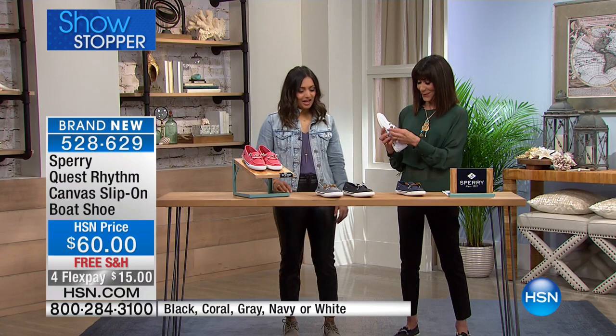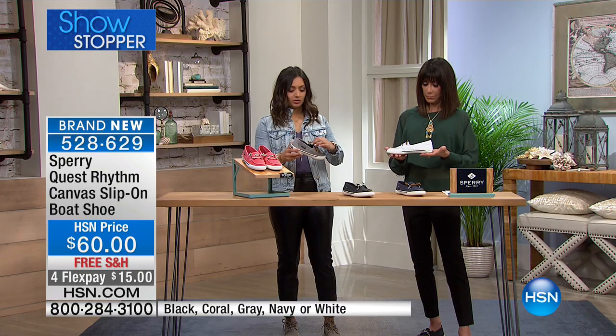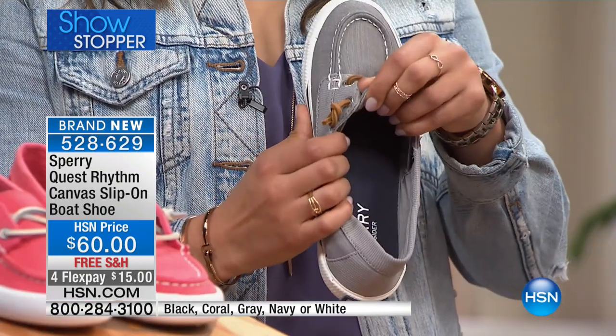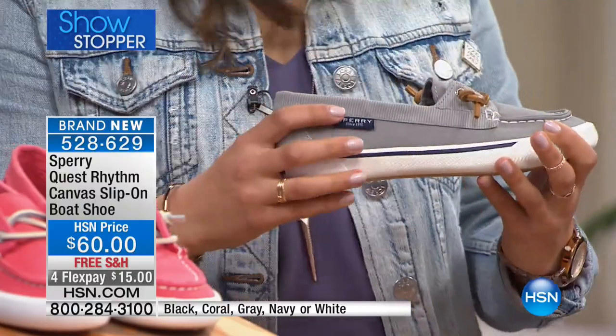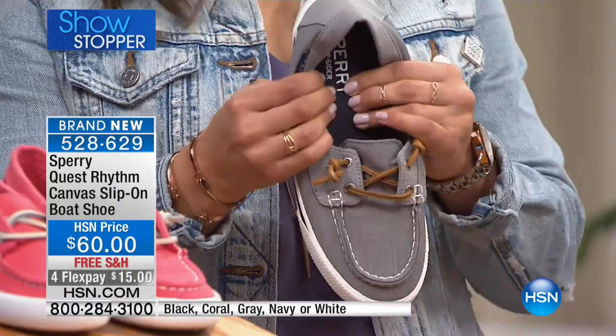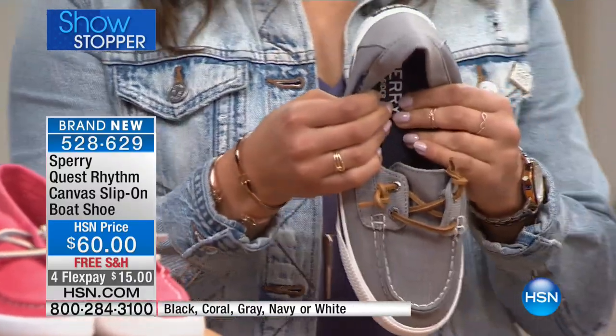Yes, let's do it. So it's a beautiful low profile boat shoe here that's a slip-on. So you can see this hidden gore right here that really makes it the stretchy material that lets you get it on and off. But it forms to your feet so that you can fit. And then feel the footbed, that cushion. It's amazing. You're bouncing around. Yeah, I know you want to wear them all day long.